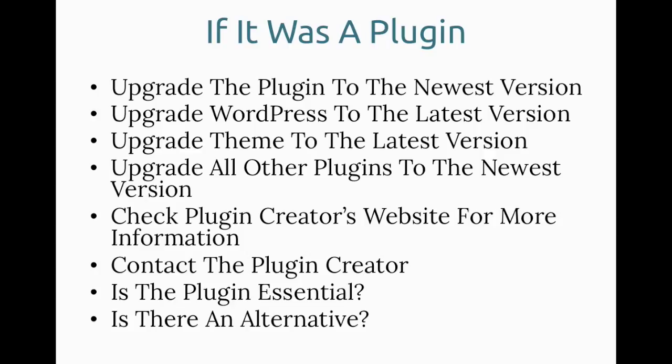Sometimes you can't get a hold of the plugin creator though. A lot of these plugins are free, so people abandon projects and you're just kind of out of luck. So at that point you have to think, is this plugin essential? And are there any alternatives? A lot of times, for a lot of the most common things that people are looking to do, there are many plugins that will do pretty much the same thing. So maybe research an alternative.